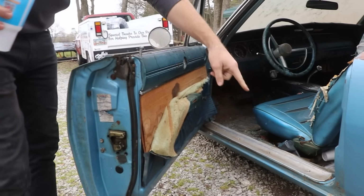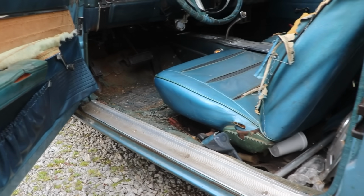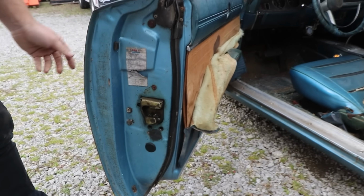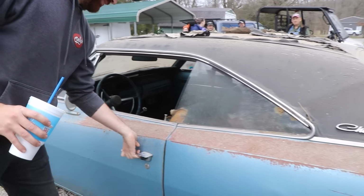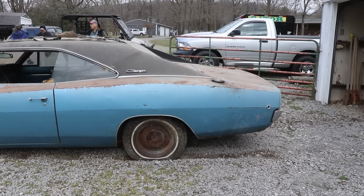Yeah, look, the door's open. Look at that. No rocker rust. No holes whatsoever. Look at this, so clean. It just goes to show you how the family had preserved this car and really wanted to take care of it because of how nice it truly is.